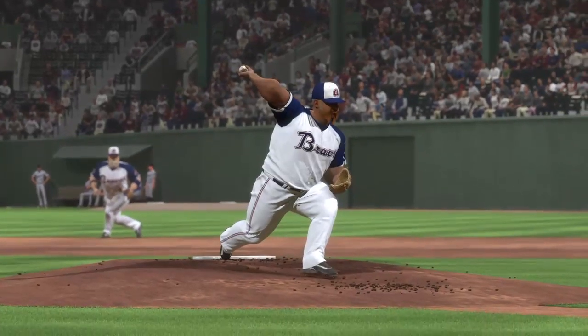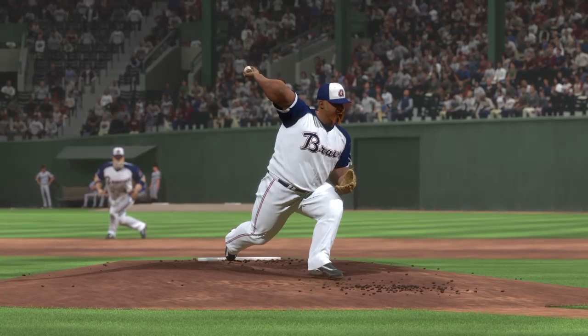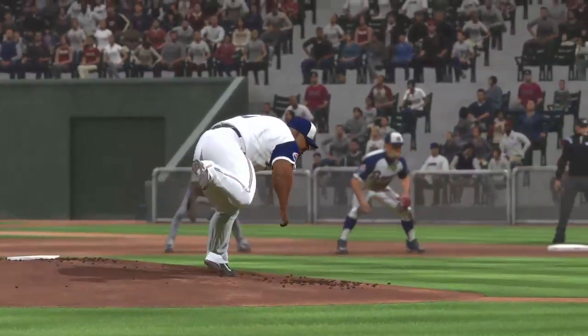7-4 is the final score in tonight's game. The Atlanta Braves rode an important 6th inning to victory in this one. Candyman Yap takes home the win. Sandy Cheek takes the loss despite striking out 11 batters.